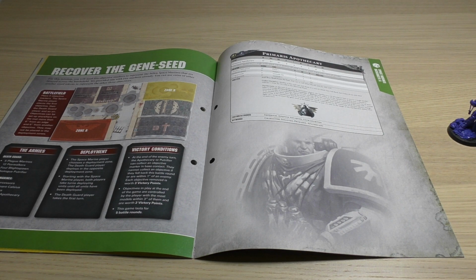You're getting the Absolver Bolt Pistol, which is a further range and a better strength and a better AP than a normal pistol. And you're also not getting the Reducto Pistol, which, although it's only a 3-inch range, the AP -3 and damage 2 is pretty significant. You're also getting the Narthecium as well.